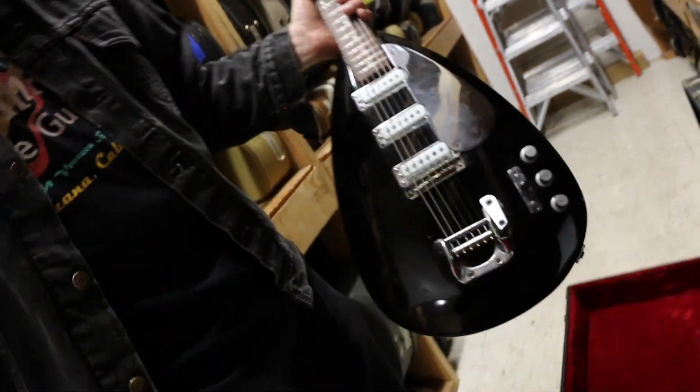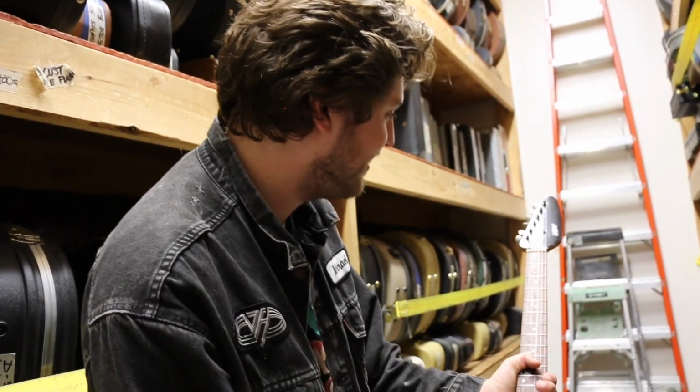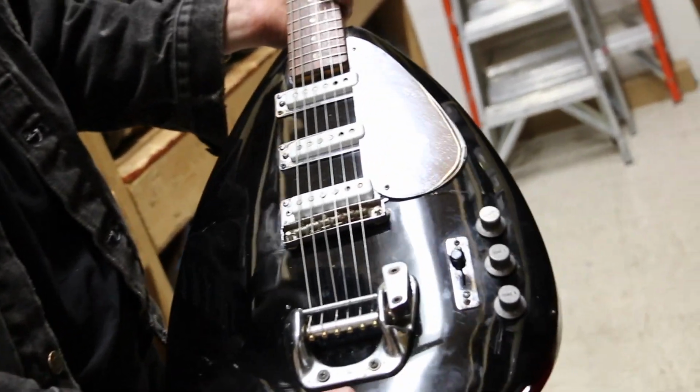For me personally, I love it. I think it's so cool. I just think it's such a kind of vogue guitar. But we're gonna take it out front and see what this thing can do. I'm very excited. First time playing one of these, so hopefully I don't fall flat on my face.